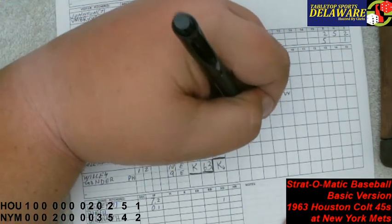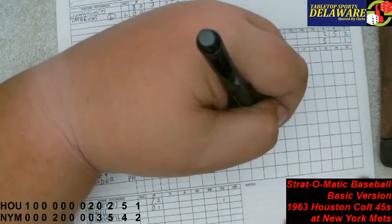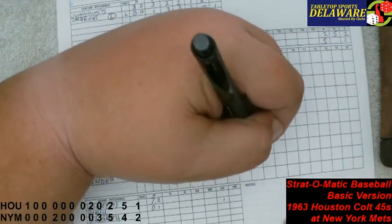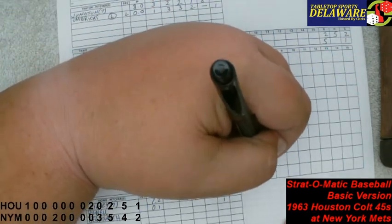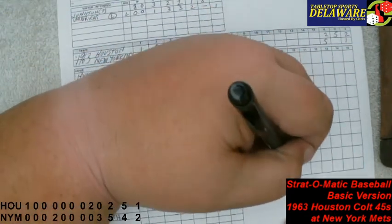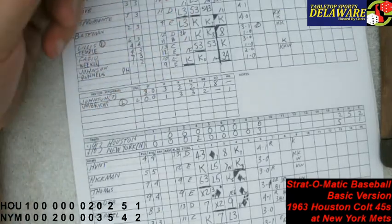0 for 3, Tim Harkness with a strikeout. 1 for 3, Amado Samuel, shortstop. 2 errors. 0 for 3, Choo Choo Coleman. Choo Choo Coleman. One more time, Choo Choo Coleman. I like saying that name. 0 for 3 with a K. Carl Willey 0 for 2 with a K. And Jesse Gonder is 0 for 1, and that was a K. So that is 1, 2, 3, 4, 5, 6, 7, 8. And 3 walks, which is accurate, 8 and 3.